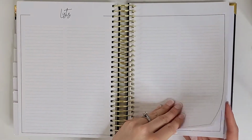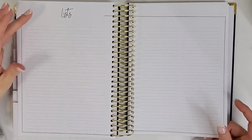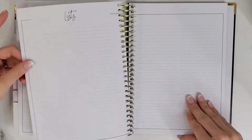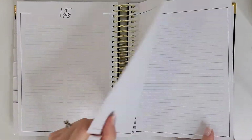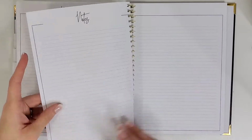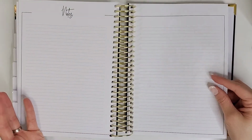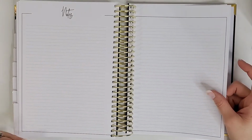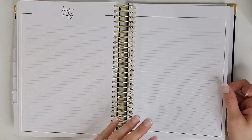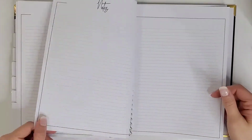And then over here you have lists. Love this so much. So like shopping lists for forever. I mean, you can break it up into whatever you want. This is great because I take a paper shopping list with me every single time me and my husband go grocery shopping. I never use my phone. I always use a paper list. There's something so satisfying about being able to check it off with a pen after I put it in the cart. So it's nice to know that I have a list page.